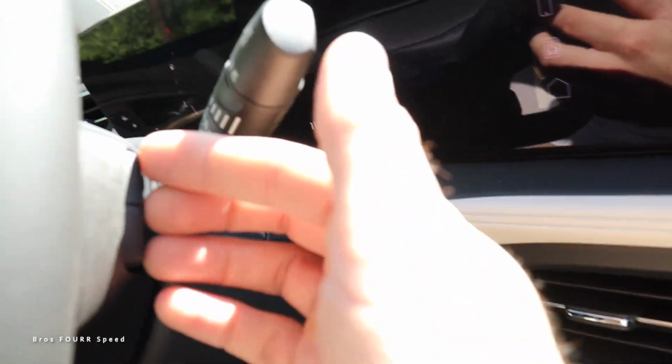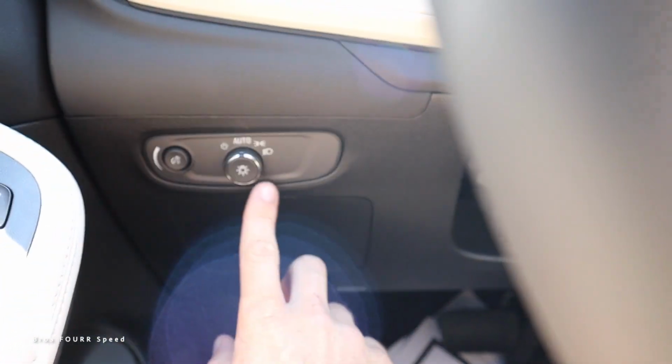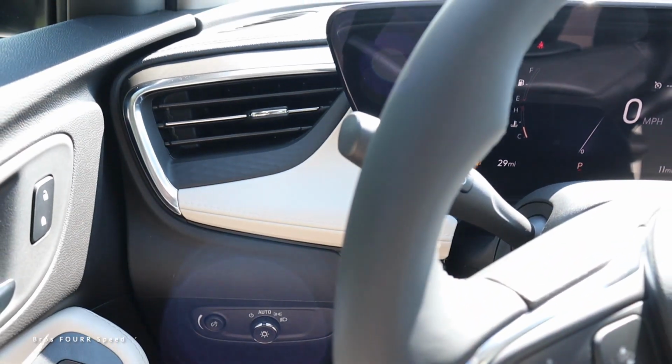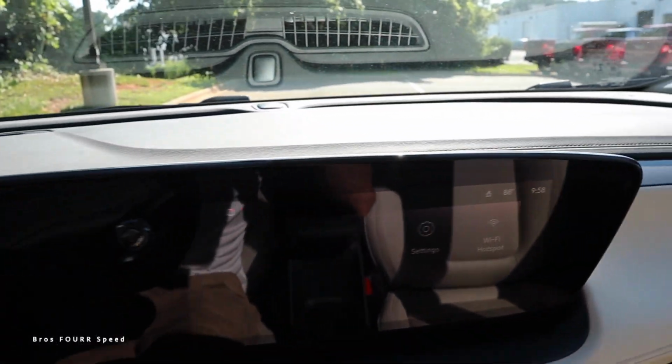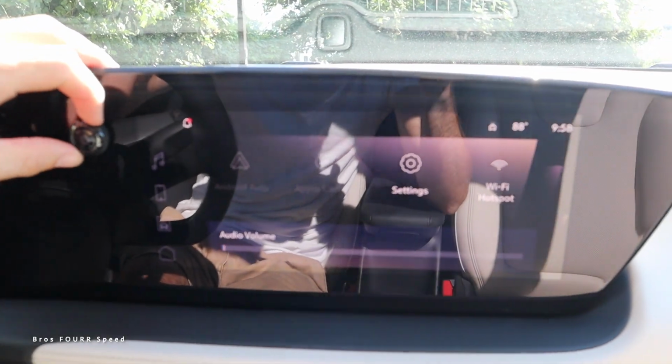Now this also has volume and tuning adjustments on the back side of the steering wheel, so that is nice to see. And then over on the left side, there's all the headlight adjustments, a dimmer switch for the gauges, and then for the infotainment system, there is a power and volume button on this far left side.